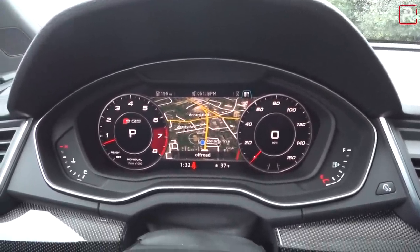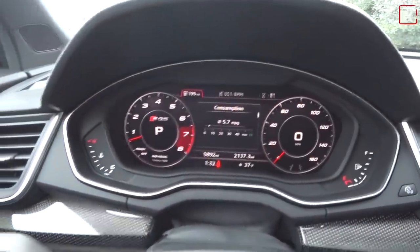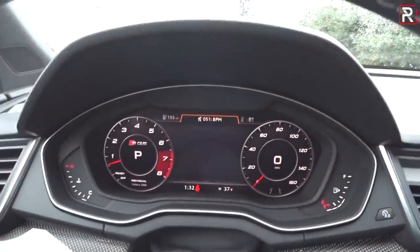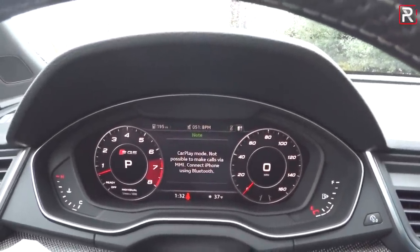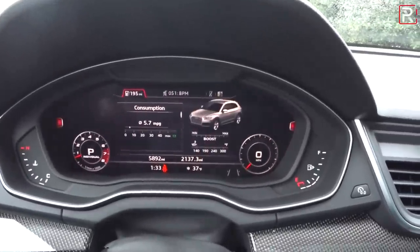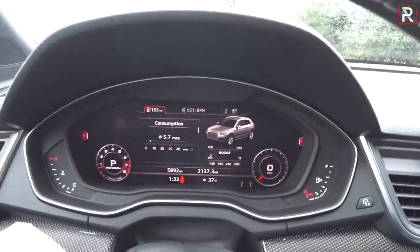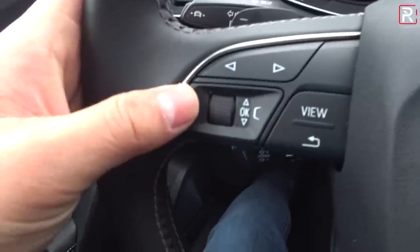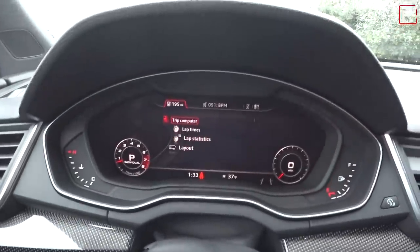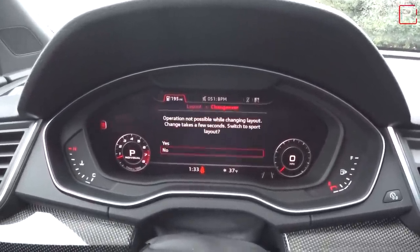Audi has a sport display on the S models where you can put the tach front and center. You can also just push this little arrow button over here. It'll show your consumption, audio, phone information, and then the GPS, as you can see. Just push the view button again, and you can see it shows a slightly different display. Really cool. If you want to change the display here, push this little left button. You can go to layout, and you can see here, switch it back over to the sport layout.